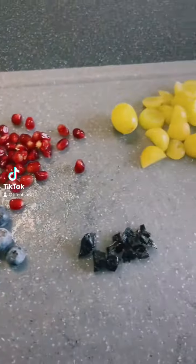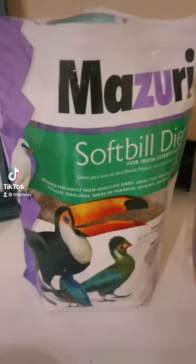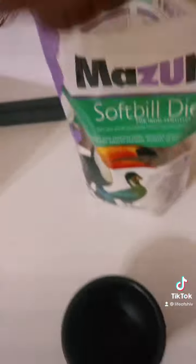All right, this is how I feed my bird every day. First, a lot of fresh fruit. Then I give them two different types of softbill-specific pellets. I also throw in some dried grubs to kind of entice him and make him want to eat his food.